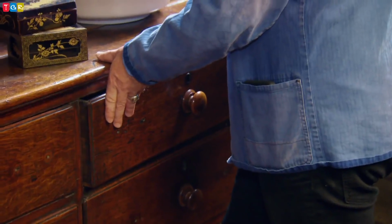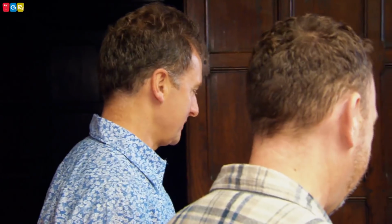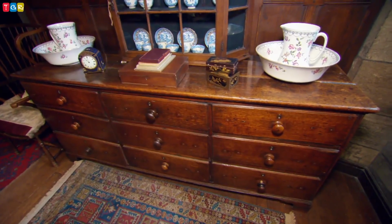Fabulous thing. Not for sale. No, we need something to keep all the family photographs. It's a shame I can't buy that. I don't blame him. Why would you want to move that from there? It's perfect. I think it's going to sit there for another 100 years. So where are we off to next, then?